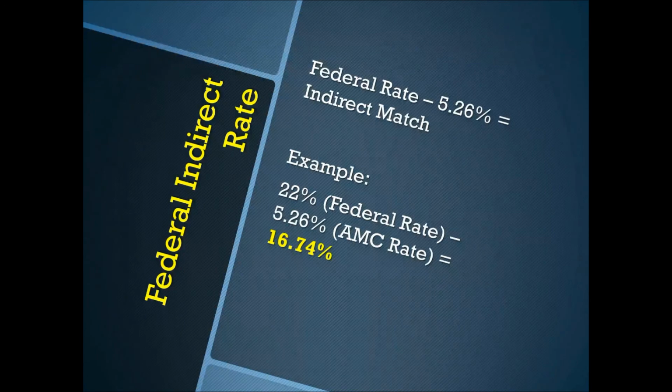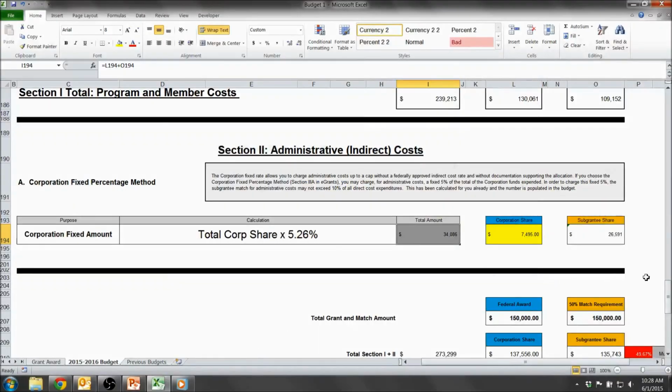Now, if you do not have that federally approved indirect cost rate, then you must use method 2, where you can bill up to 10% of all direct cost expenditures. So that means 10% of your total budget under program and member costs. Now we've calculated that for you. So if you're using that 10%, take that number and plug it into match for your indirect costs.